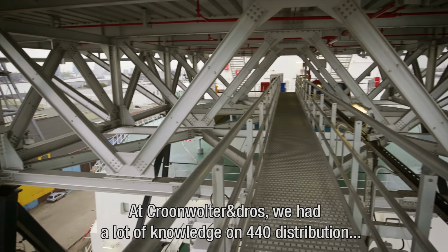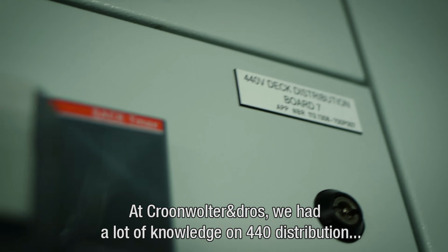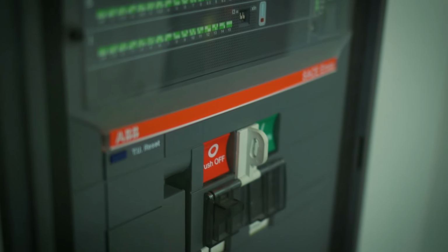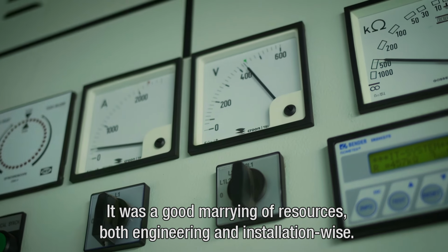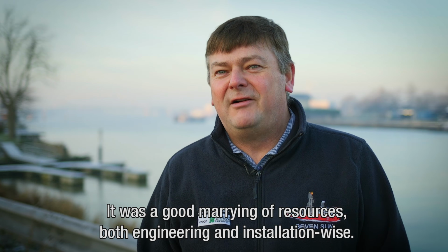And on the Croonwolter&dros side, we had a lot of knowledge on the 440 distribution side and the capabilities to manufacture the equipment there. And yeah, it was a good marrying of resources, both engineering and installation-wise.